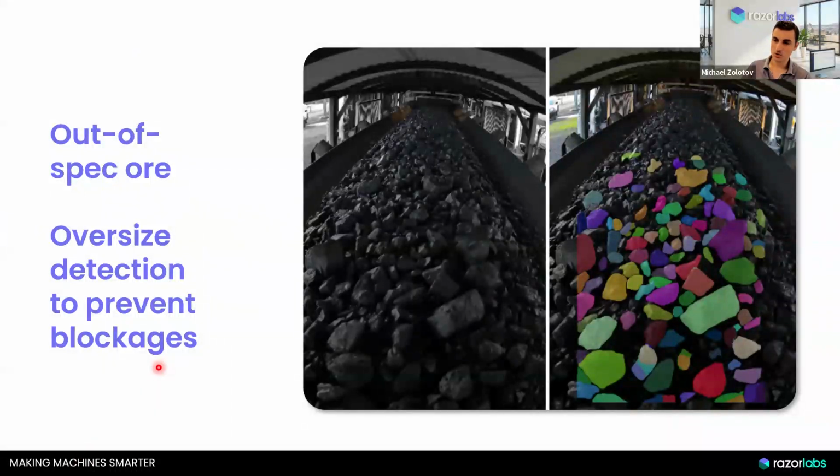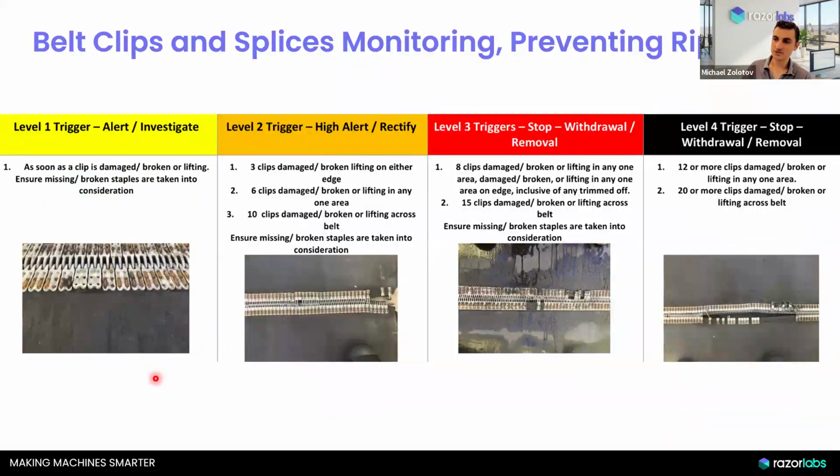In addition to that, we're able to place cameras right after the chutes and monitor the condition of belt clips and splices. You can see them here on the screen, how different health conditions of clips, and basically in this case, clips, are visible between yellow, orange, and red. And you can see, obviously, clips are placed as a temporary solution. One of the lessons that we learned from sites is that sometimes this temporary solution becomes kind of a permanent one, obviously, in some sites. And these ones actually deteriorate and cause rips.